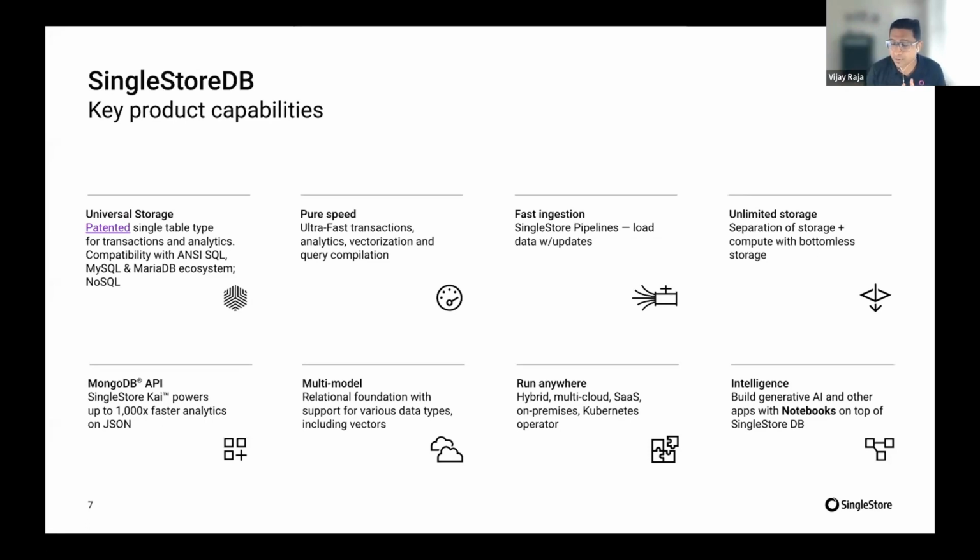I talked a little bit about ultra-fast ingestion with pipelines. We'll be dwelling a lot more on that in our conversation. I also mentioned multi-model capabilities. If you're an organization, you're not just dealing with SQL or structured data. You want to be able to combine SQL with JSON, with vectors, with time series data. That's what we make possible in the platform.